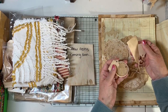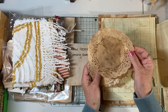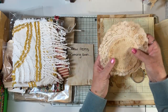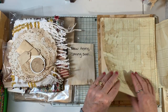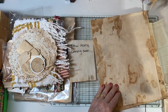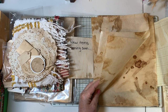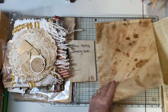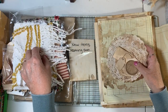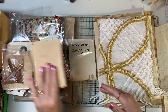Oh, and look at all her fun coffee dyed stuff she sent me. Oh, Emily, I love your stuff so much. Look at the fun doilies. Oh, look at that. She just does such a great job. I don't know what her secret is, but I can't get the same effect. So I just buy it from Emily. And these are the weight that I was making those little ephemera folders out of. Ooh, and that is awesome. Some either tracing paper or parchment paper, I can't really tell. Maybe that's parchment paper. Thank you, Emily. Oh my gosh, I love everything, as always. You just have such a fun, grungy style, my friend, and I love it so much.